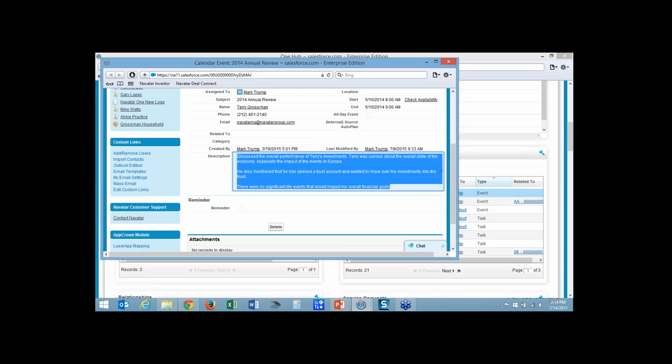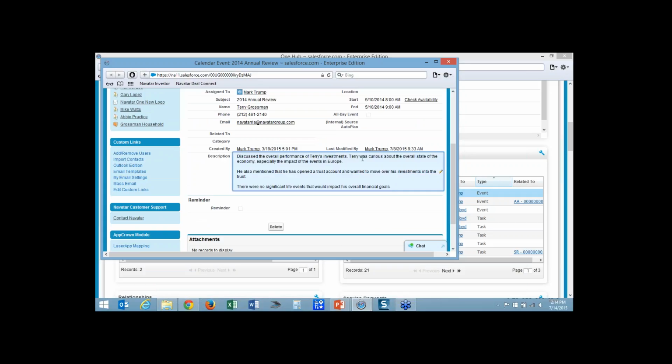We discussed a few things about Terry. At that point, obviously, one of the questions that had come up was things going on in Europe. So I have my note here in terms of prepping, in terms of any major events that are going on that may impact my discussion with Terry. Another thing he mentioned, he wanted to open a trust account. So this is something I need to follow up and make sure that we have done. And there were no other significant life events that I need to manage.